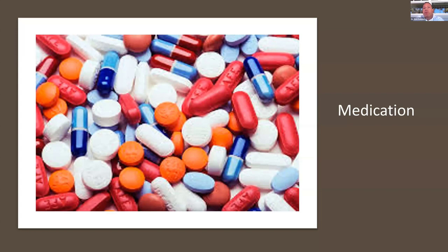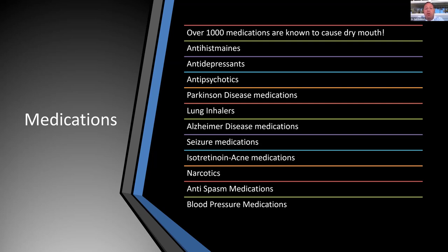Medication. We were taught anything that dries the mouth has the potential to change the flora and cause disease. Now you're going to be taught something different. Any medication that affects the body in any capacity has the ability to affect the mouth in some capacity. We were taught it was the anti-anxiety meds, maybe the blood pressure meds for gingival inflammation, the calcium channel blockers. But the list now is, and this is a small subsection of over 1,000 medications that are known to cause dry mouth alone: antihistamines, antidepressants, antipsychotics, Parkinson's disease medications, lung inhalers, Alzheimer's disease medications, seizure meds, acne meds, narcotics, antispasm, blood pressure. This is one subset. So forget the subset. Use your rule: any medication a patient can take can affect the mouth.